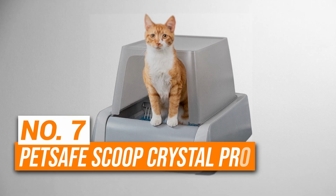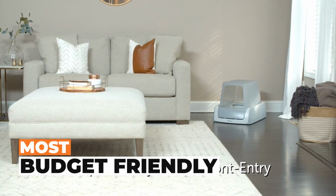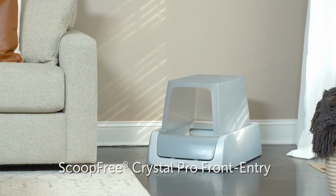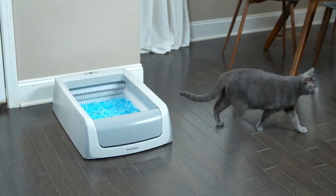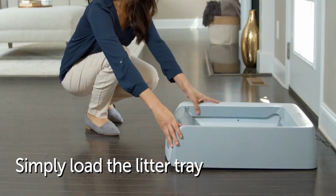Number 7 is the PetSafe ScoopFree Crystal Pro. This is the most budget-friendly option on our list. Cleaning the litter box is probably one of the least fun parts of having a cat, but this self-cleaning litter box saves you from the hassle of scooping every day. This litter box does most of the work for you, so your cat always has a clean place to go and you don't have to worry about the smell.